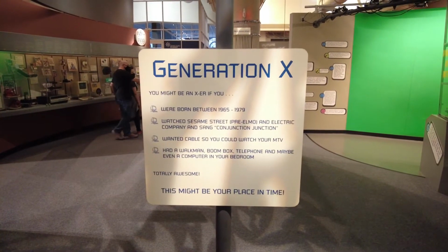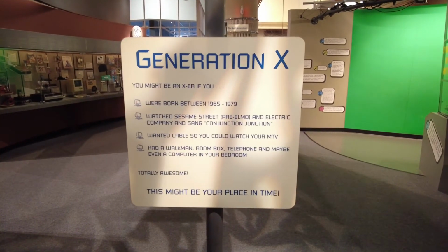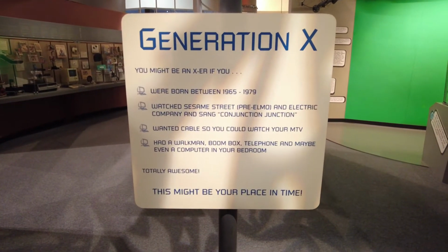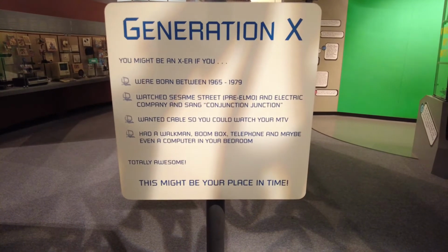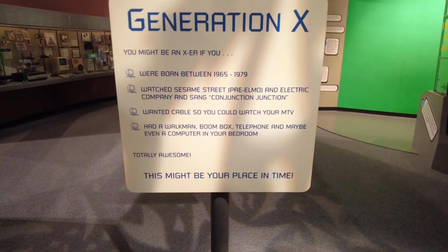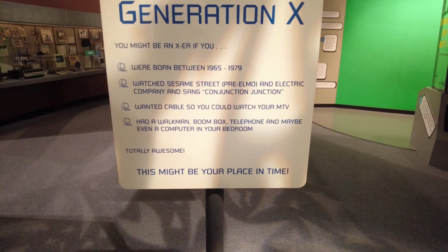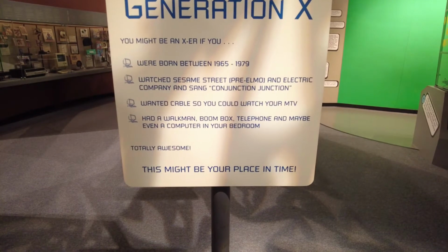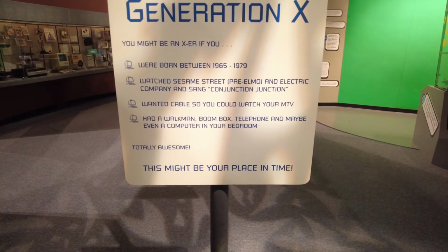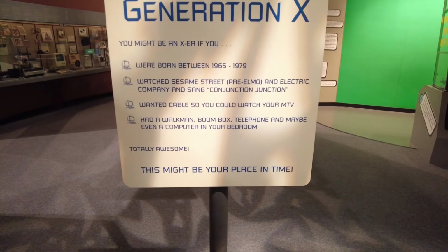This sign says Generation X. That is me. And it talks a little bit about what you grew up with. Watched Sesame Street and Electric Company and sang Conjunction Junction. Yes, I can check that box. Wanted cable so you could watch your MTV. Yep, that's true too. Cable was just starting out. Had a Walkman, boombox, telephone, and maybe even a computer in your bedroom.